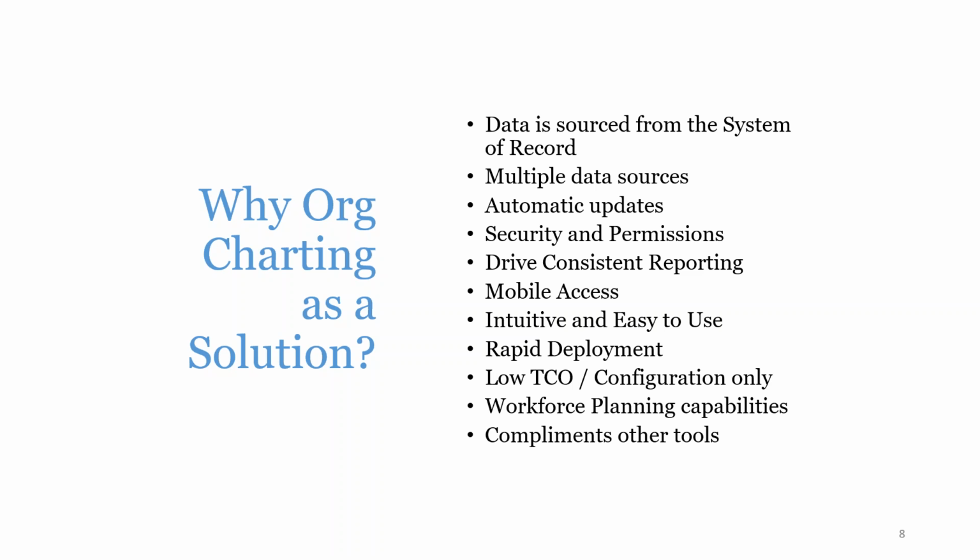What's very nice, and this is one of the main points, one of the key benefits of the solution that clients recognize, is that using the org charting solution is a very natural, easy way to bring all the data together through that hierarchical relationship structure that we help build based on key fields. And now you can bring together all this disparate data housed in multiple data sources in one place. And then we can automatically update that data, just by putting it on a schedule.